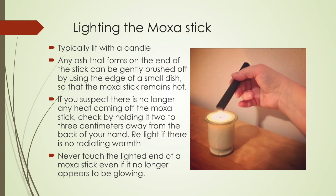If you suspect there is no longer any heat coming off the moxa stick, check it by holding it 2 to 3 centimeters away from the back of your hand. Relight it if there is no radiating warmth. Never touch the lighted end of a moxa stick, even if it no longer appears to be glowing.